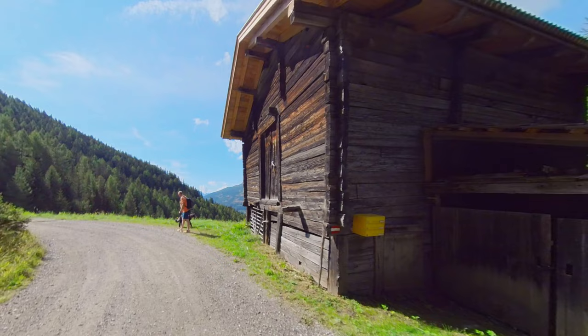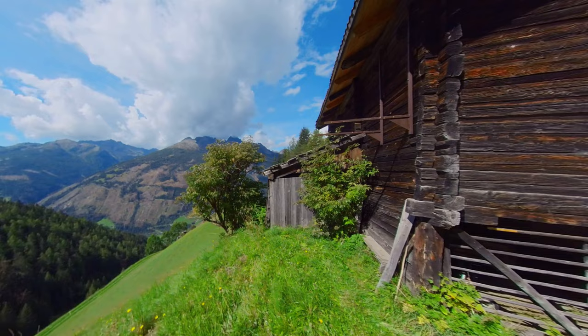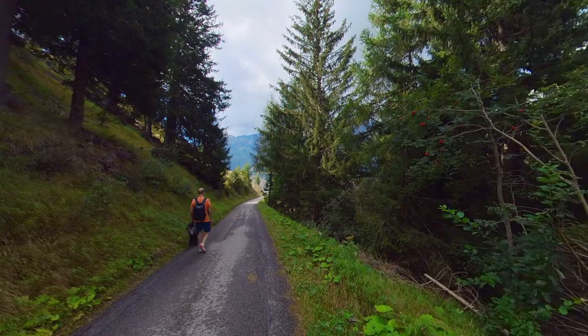Beautiful door. Wouldn't like to mow that grass. It's a long way down. It's a lovely walk. The clouds are building up a little bit over the mountain top, but I think we're on the downward slope weather-wise now.